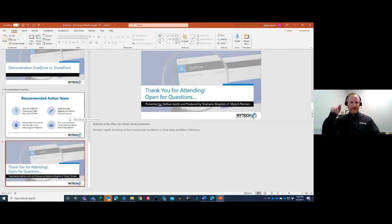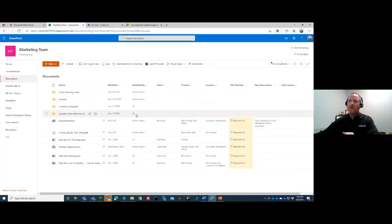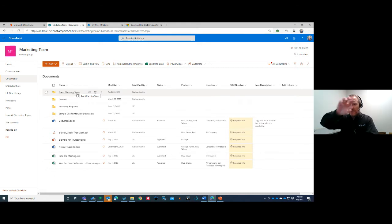Yes, with a little asterisk. So I'll illustrate what I mean by that. There are certain types of files and documents. For instance, if you're using any type of database like QuickBooks or Quicken or any other application, and you're saving, and that is using your file server today, that may or may not work in SharePoint, right?